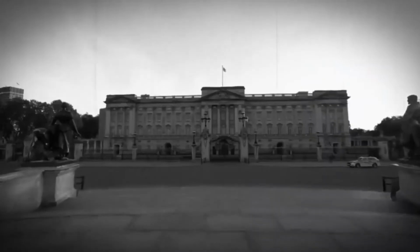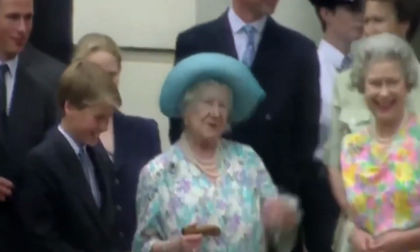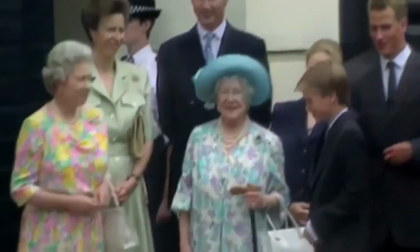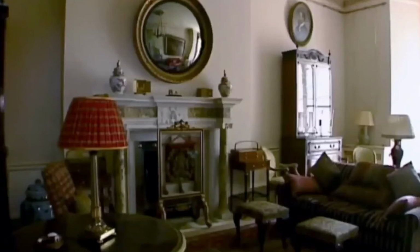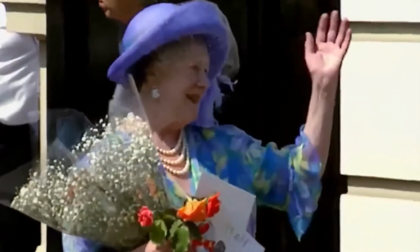When the Queen, however reluctantly, moved to Buckingham Palace, the Queen Mother was handed the keys to Clarence House, and she made it her home for the rest of her life. I found it quite homely, actually. I remember particularly the Queen Mother's birthdays at Clarence House, and then the crowds would gather outside from very, very early in the morning. And then the Queen Mother would come out and greet them all, and she really enjoyed that. So it was a place of great joy.